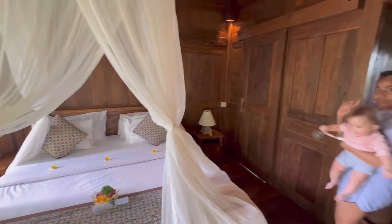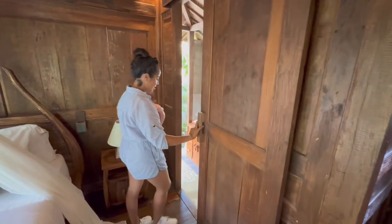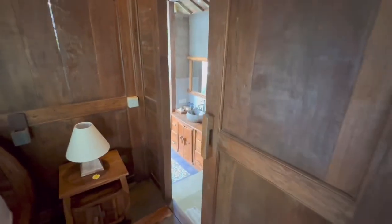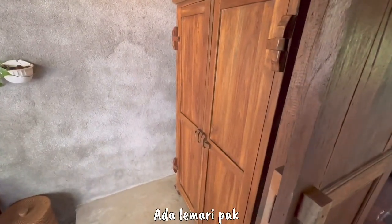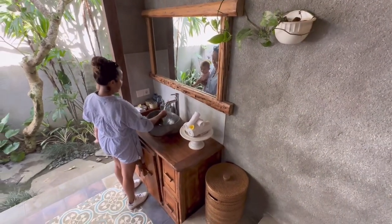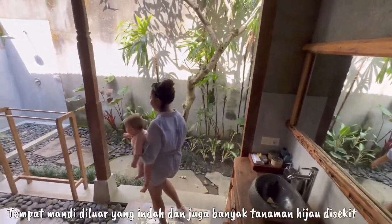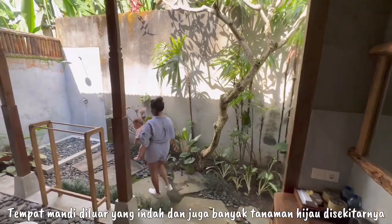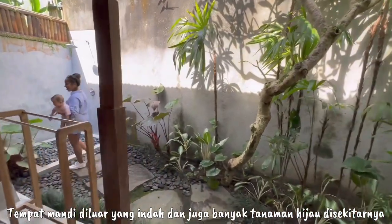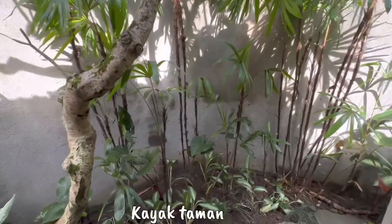Nice mosquito net. And we come this way. This is the wardrobe over here. We've got just a standalone wardrobe. Down into the bathroom with a nice sink. Then our shower. Nice outdoor shower over there, which will be very nice to get a cool washing. Again, more greenery over here, so it's more of a garden sort of feel.